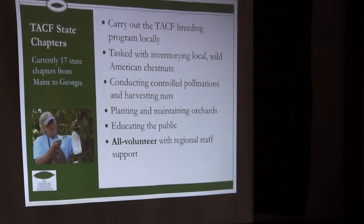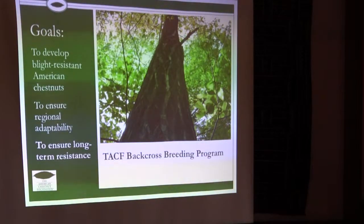So they do a lot of hands-on work with breeding and growing and maintaining chestnut plantings. And also trying to get the public education aspect out there, letting people know what we're doing, why we're doing it, why it's important to bring the American chestnut back to our forests. And again, it's an all-volunteer effort, aside from myself and a few summer interns. Everyone who's working on chestnut with our program in New England, 95% of them are not being paid to do it. They're doing it because they want to and because they care about this program, which is really pretty cool to work with.